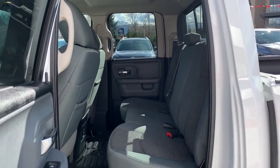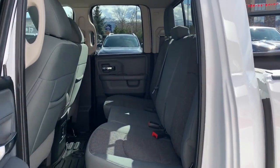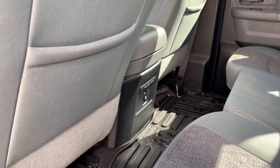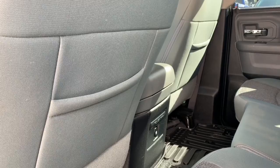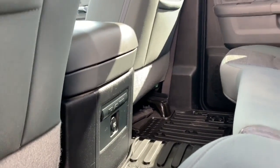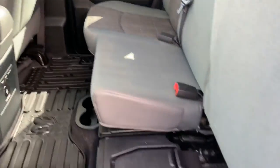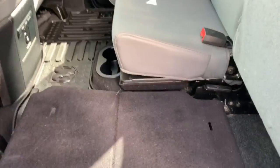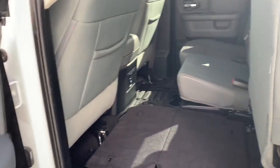Taking a look now in your second row of seating, it is a quad cab, but you have a great amount of space back here for any passengers. You have your mat pockets behind your front seats there for some extra storage space, and then you have a 12 volt DC plug-in, as well as your seats can fold up with a 60/40 split, and then this here can fold up for extra storage space or out and down to give you some flat cargo space as well.